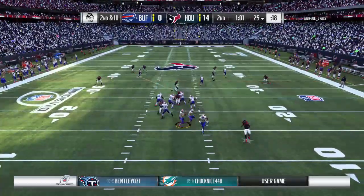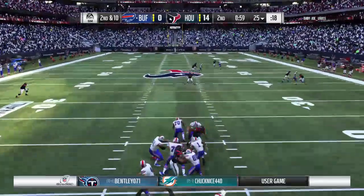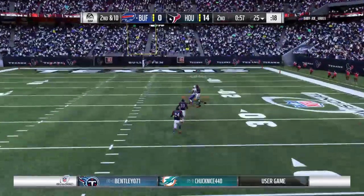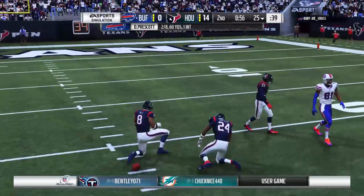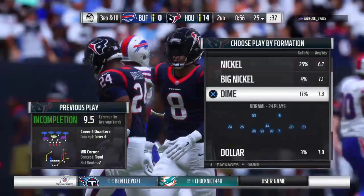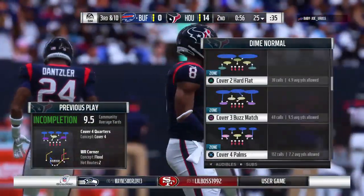Throwing again, Prescott on 2nd and 10. Going up top. And incomplete there. A nice hit. Jars the ball free and brings up 3rd down.